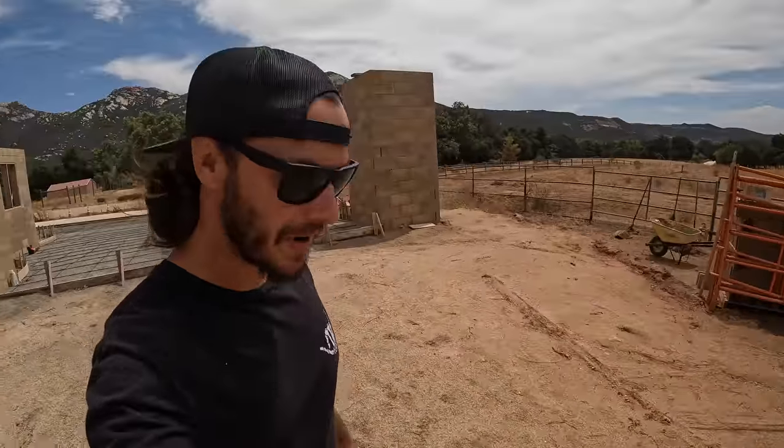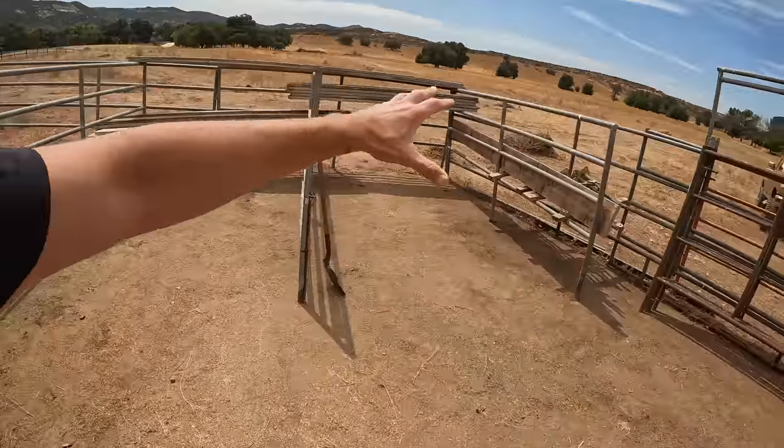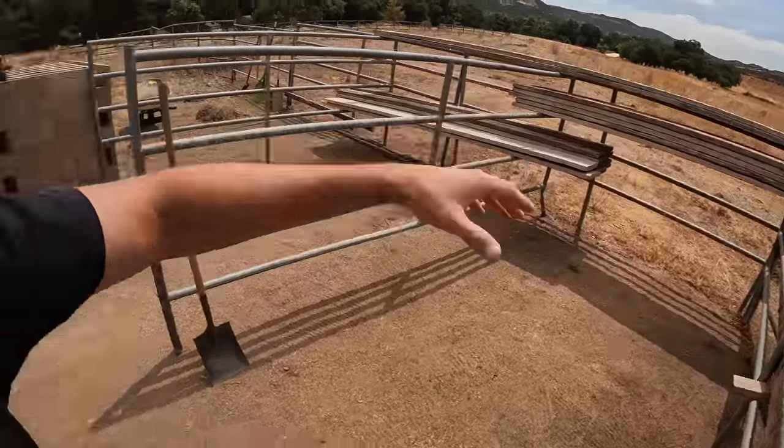Now that we've got all the trees cleaned up going down the driveway, all of the grounds cleaned up over here, we're pretty much reorganizing all of our wood, our forms, our planks, our scaffolding. So we've taken a bunch of corral fencing here and we're basically using it to stack all the lumber, get it up off the ground.